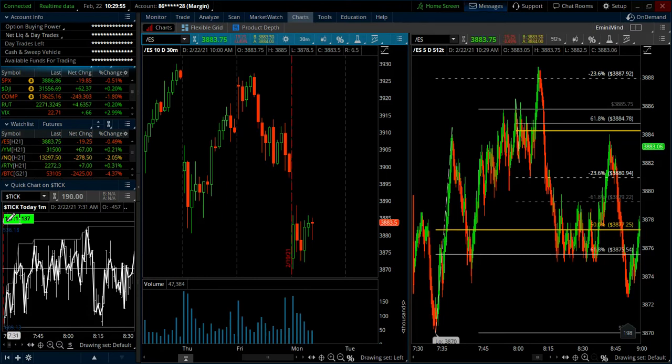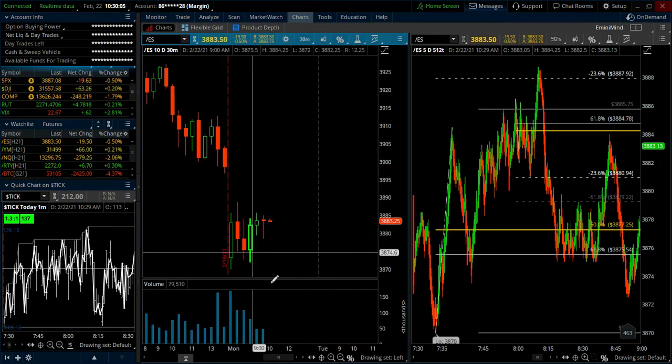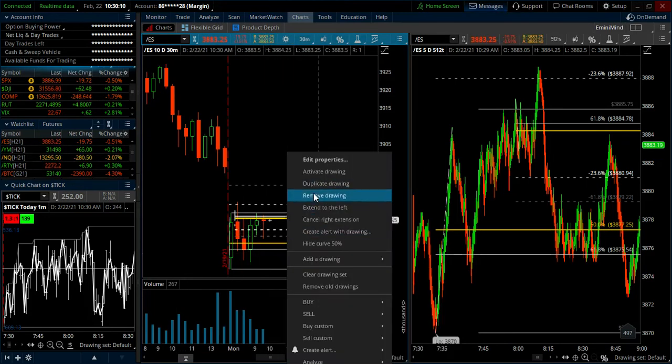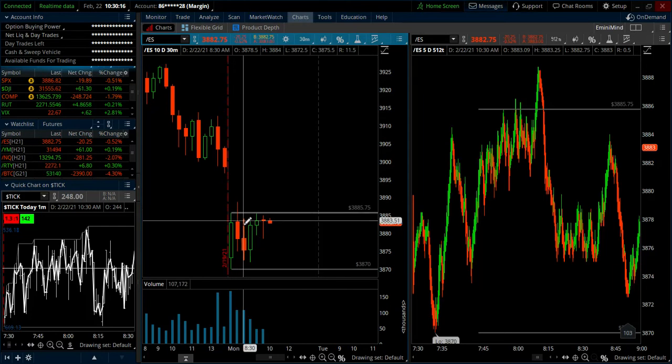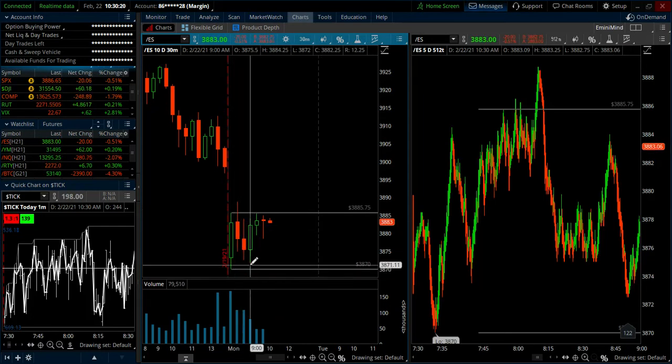And so I first look to the breadth and the advanced decline line. If they're near 1-to-1 or near 0 on the AD line, okay, that's a sign that we're just going to move sideways. And then I turn to the 30-minute candle and look at, okay, let me mark the high and the low like I have here. And if we move above it, maybe I'll look for a fall back into the range. And if we move below the range, I'll look for a move back into the range.